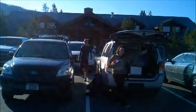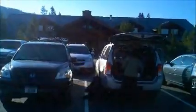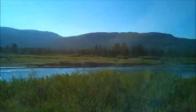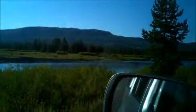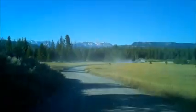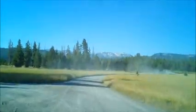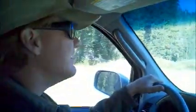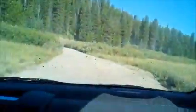Getting ready to go. So we're driving on the Grassy Lake Road out to the trailhead, which is just past Grassy Lake. The road isn't terrible, but it's not awesome either. Good time.